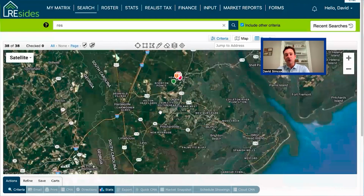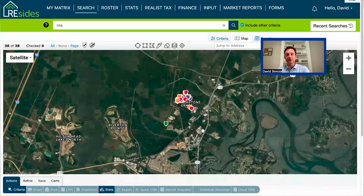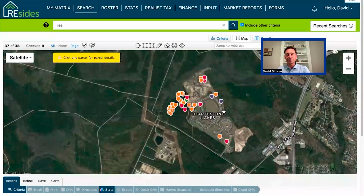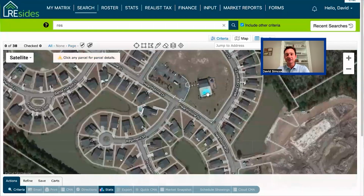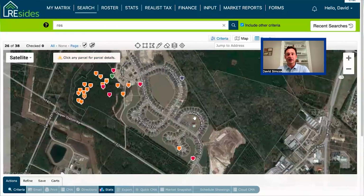Right over here, all this area is Bluffton. All of this area here is Hilton Head Island. And then when we zoom in here to Hearthstone Lakes, it's right off of 170. And 170 is going out towards Beaufort and Ladies Island. And Hearthstone Lakes is this community right here. And just to give you an idea, they do have a community pool in here, which is really nice. And they've got some lagoons and it really is pretty out there.